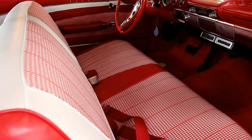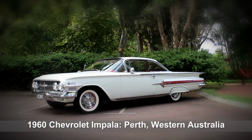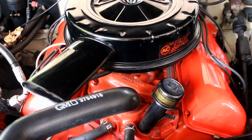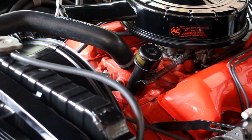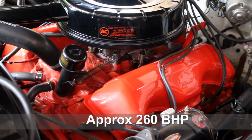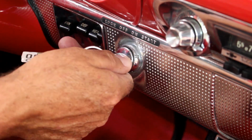It took about 3 or 4 months for me to convince him that I needed to buy the car, so 3 or 4 months later we did the deal. It's a 327 V8, horsepower probably somewhere in the 260 range, I would think, somewhere around there. It's a 2-speed automatic, drives like it came off the factory floor yesterday.